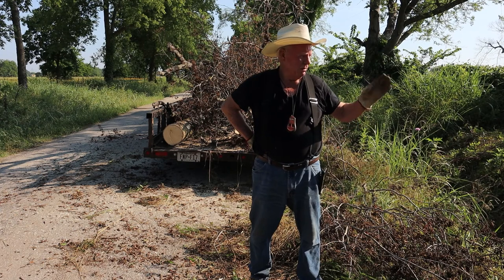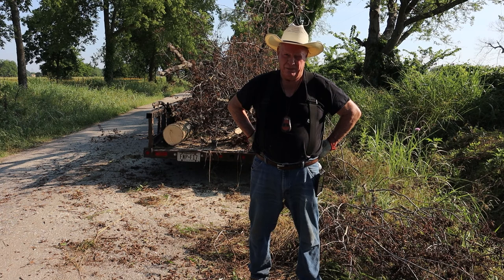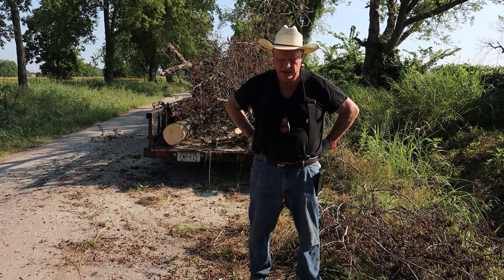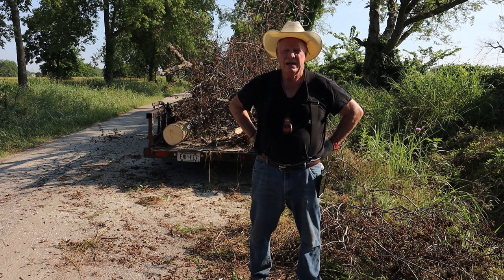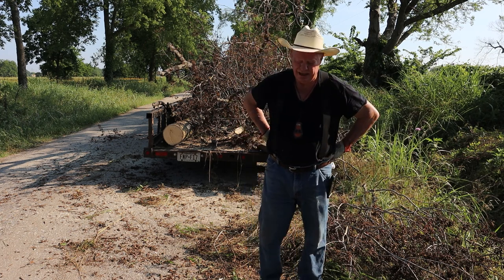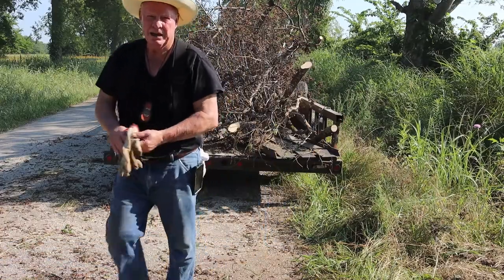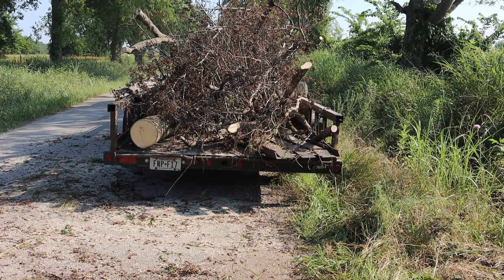Apparently the same windstorm that blew this hackberry down blew a 3-foot diameter pecan tree down up there at his place. So when we finish doing what we're doing here, I'm gonna drive up there and look at it. Then I'll schedule time maybe next week to come cut and load that 3-foot diameter pecan tree and get it back, because pecan wood is highly desirable. We're done. Let's hit the road and go look at that pecan tree, see if it's worth taking home.